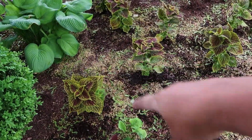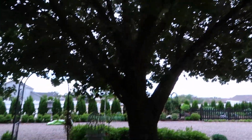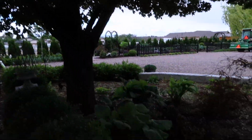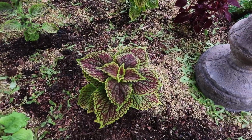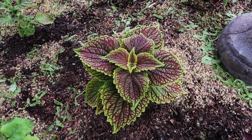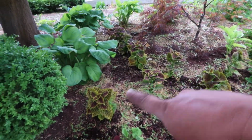All this stuff on the ground comes from this maple tree right here. It's crazy, the kind of stuff it drops. But I like this tree, so I don't mind. But Golden Dreams is one of my faves. You guys know I had it in front of the gazebo last year and it was amazing. So I kind of have a nice drift of that.